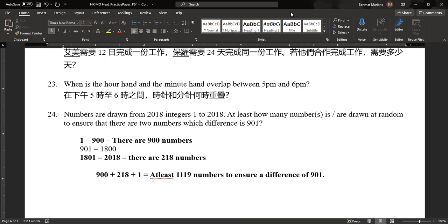Wait. By difference of 901, it's like two numbers that have a difference of 901? Yes, correct. It is asking what is the least number so that we can ensure that among those numbers we can pick two numbers that when you subtract them, the difference is 901. So at least you must pick 1,119 numbers so that you will be really sure that among those numbers there are two numbers that when you subtract, you will get a difference of 901.